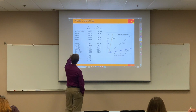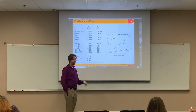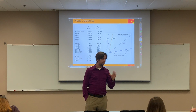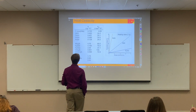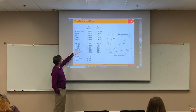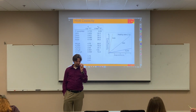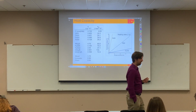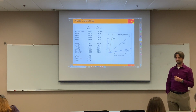One important thing to pay attention to, here's our buddy water as a liquid, and we see this 4.184. If you remember, I just told you you would see that when we're dealing with calories and joule conversions. Pay attention though, right here. Here's water as a liquid, here's water as a solid. We have a different heat capacity. So it's extremely important to pay attention to the state of matter, whether it's a solid, a liquid, or a gas.